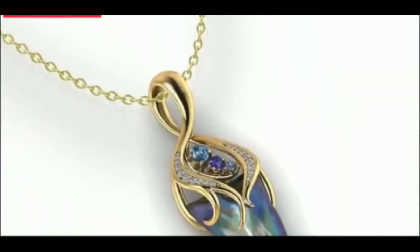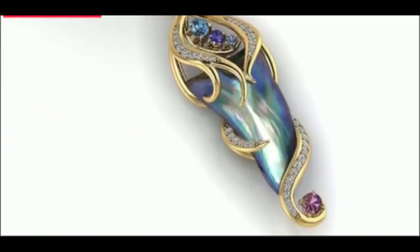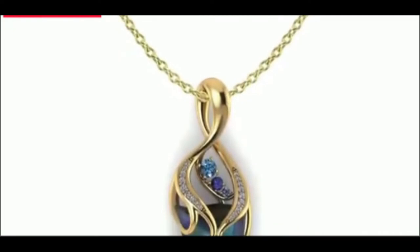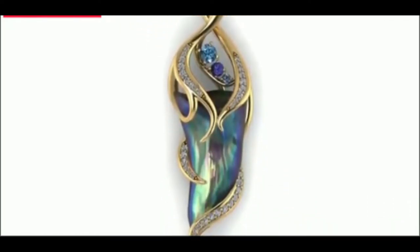Abalone pearls are not to be confused with abalone shell. The pearls are wild found in the body of the animal. Abalone shell is frequently used in jewelry, and although the colors are just as vibrant, it is nowhere near as valuable.